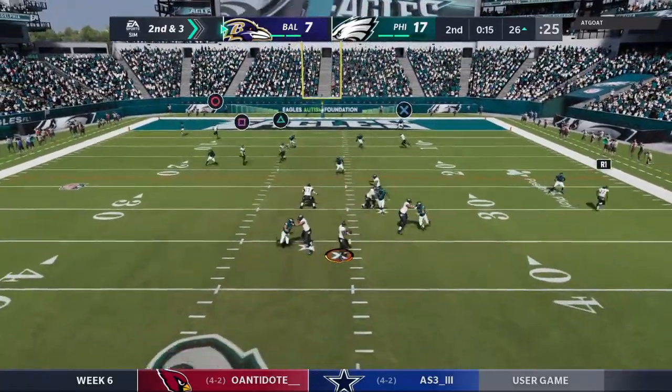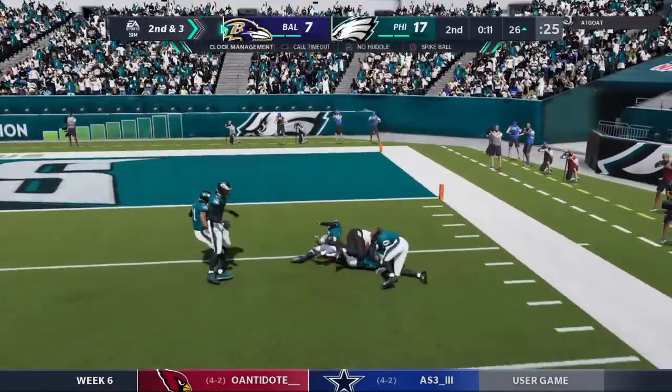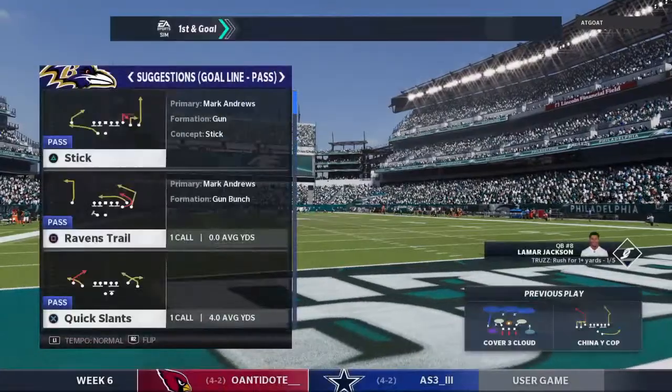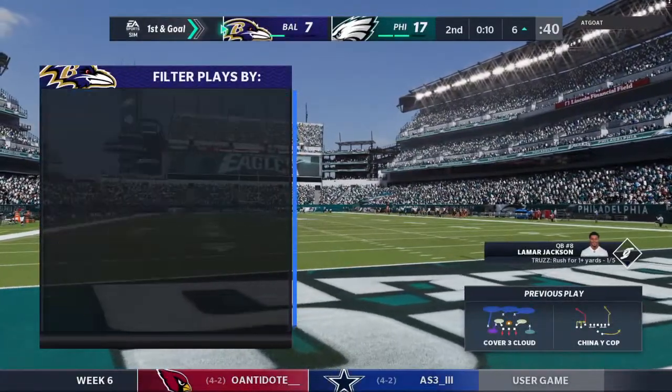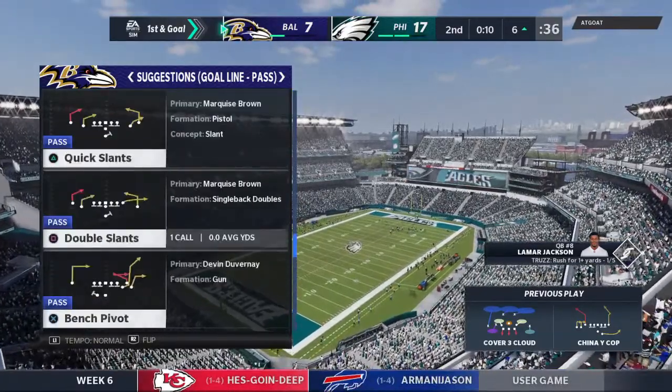Operating from the gun, Jackson. Got a man, and he hits him in stride. And down he goes, taking it inside the 10, just shy of the 5 at the 6. Now a timeout signaled for, and they'll get it with 10 seconds to go before halftime.